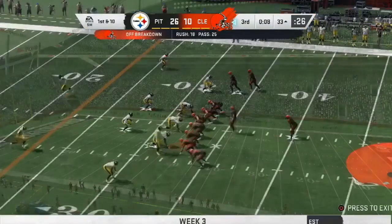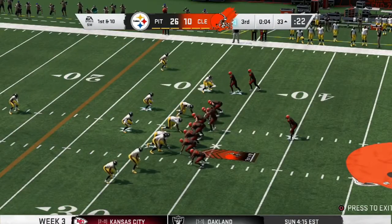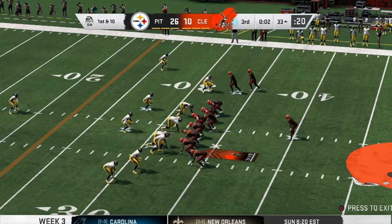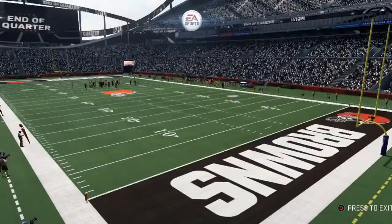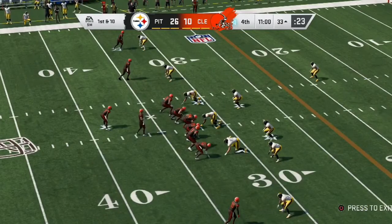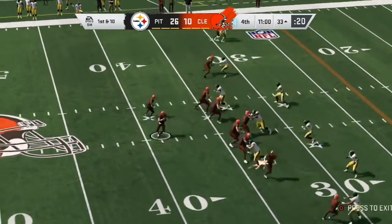And if the Browns can get back into this game, that would be dangerous for us because their offense has so many weapons that can just instantly score. So they'll take it down to the 4th quarter. Maybe I was a bit too cocky thinking bringing Cam out. But Baker comes back out.